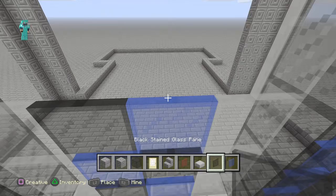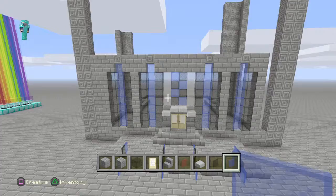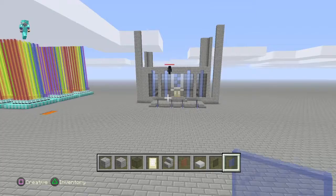There. And now. Yeah. Actually, it does. It looks just like a really nice house just there.